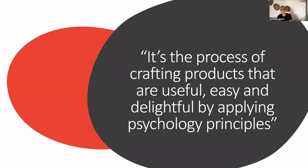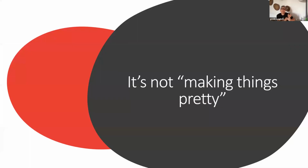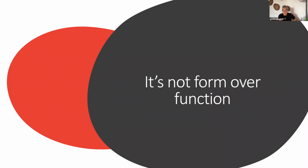So let's start with what UX is not. UX is not many things, but for sure there are two main things it is not. It's not just making things pretty, and it's not form over function. Don't get me wrong, harmonious, balanced, well-crafted visual design is an essential part of a great user experience, but it's not just that.